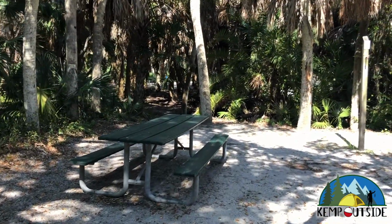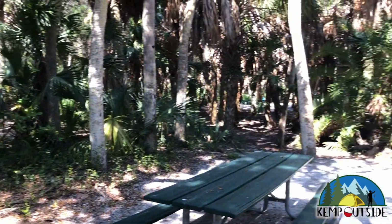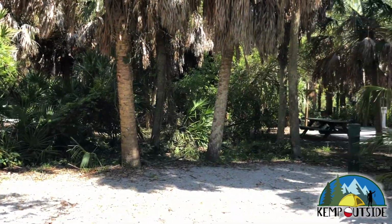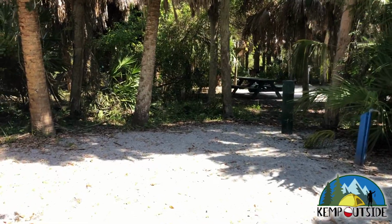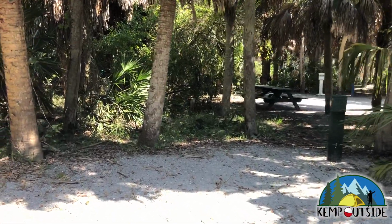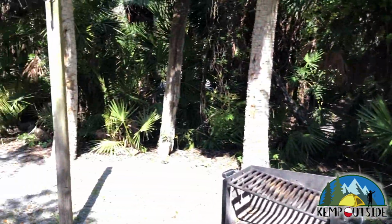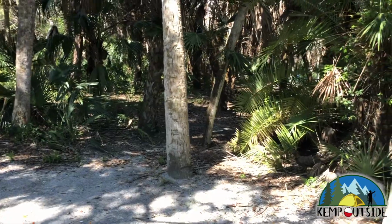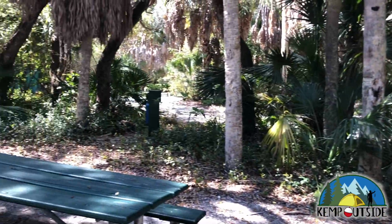The site is equipped with a picnic table, a hook to hang a lantern, water and electric hookup, and a charcoal grill. These interior sites are not very big compared to the sites on the outer loop, but they do offer plenty of shade and room to pitch a couple of tents or a tent in a screen house. There's plenty of palm trees to hang a hammock on. And so they're a nice site if you don't have a lot of people in your group.